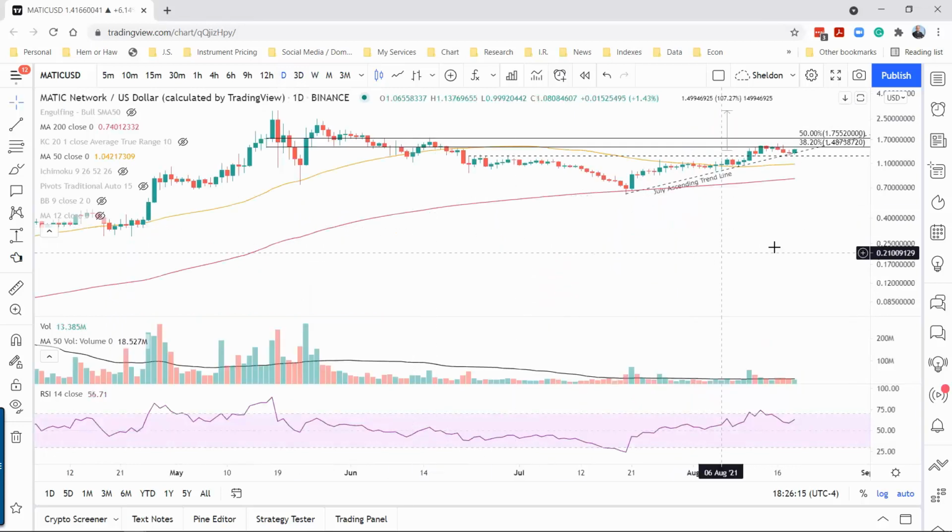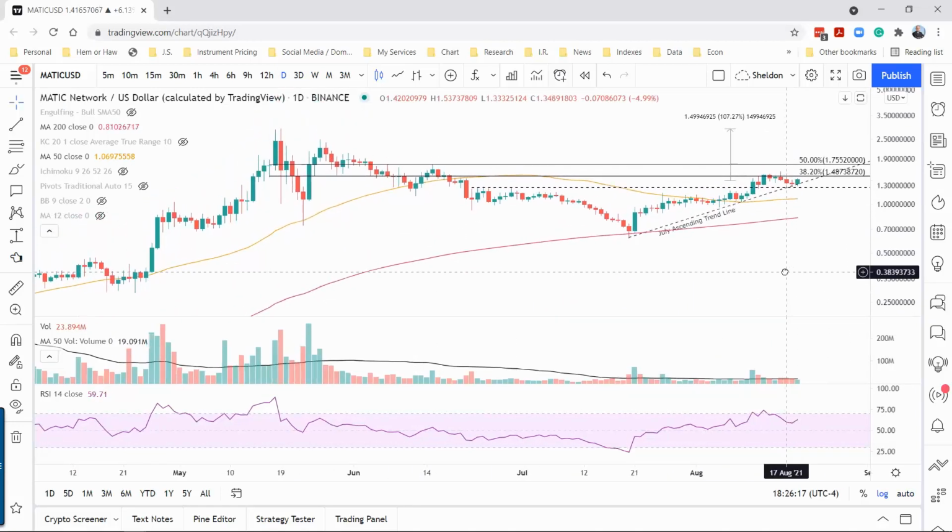On a daily basis, you can see here that we're holding the July ascending trend line after having a few failed attempts at trying to get above the 38.2% retracement of the May-July correction. It's also holding these highs here from June 23rd and June 24th, which come in around 1.25, 1.27. So this is actually a critical moment or a crossroads for MATIC in terms of this trend. Obviously, if we break below this level, it's not the end of it. A pullback to the 50-day simple moving average is a normal and a healthy development.